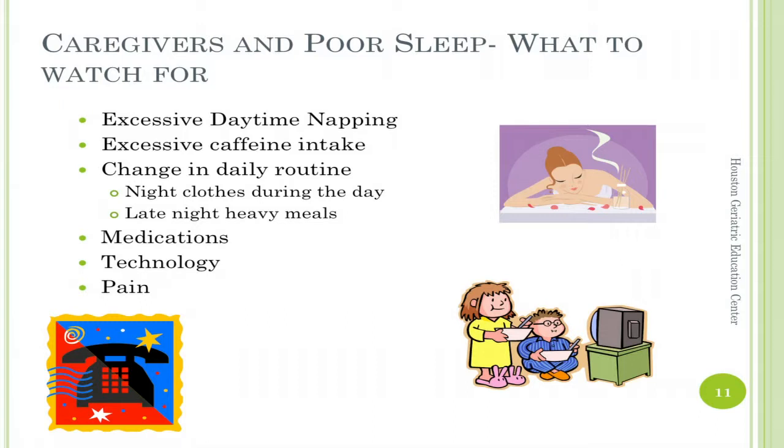And having the TV, the radio, the computer on late at night is a sign that the individual is not sleeping well. And I think that the new term for that is binge watching TV. So binge watching TV may be a sign that the person's not getting enough sleep. And the person may be complaining of pain. This is chronic pain, or pain that doesn't have a good explanation.